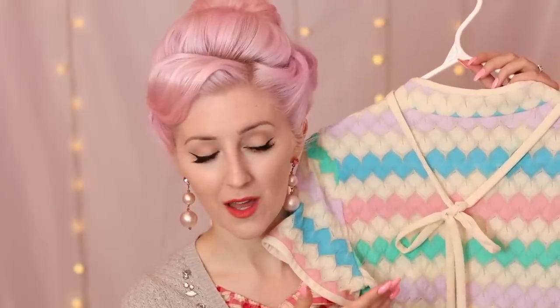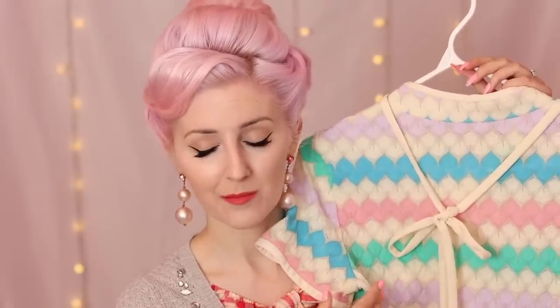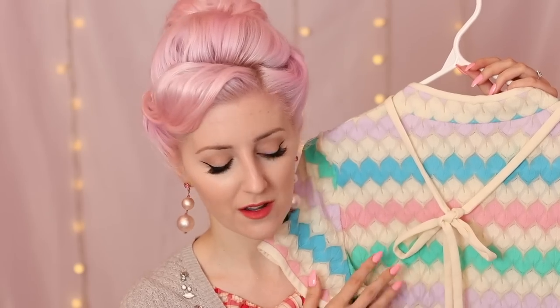It's not hard to hand wash, and I think that's probably gonna be a big takeaway. I think when we think about hand washing pieces, we think it's going to be hard. It's not hard to hand wash stuff.